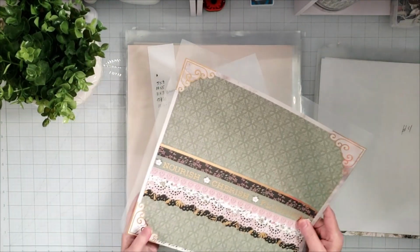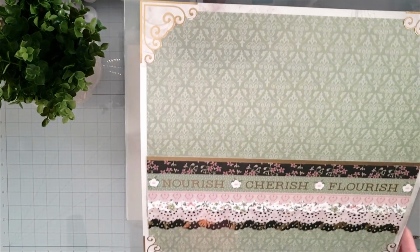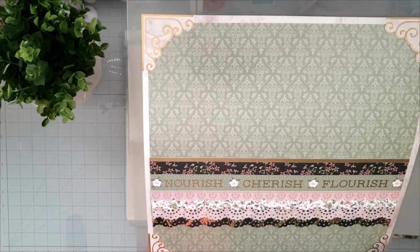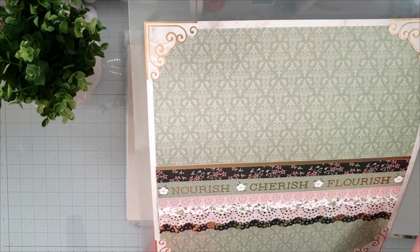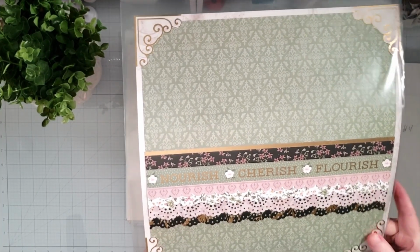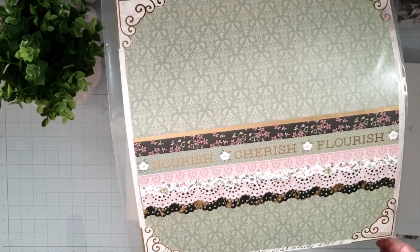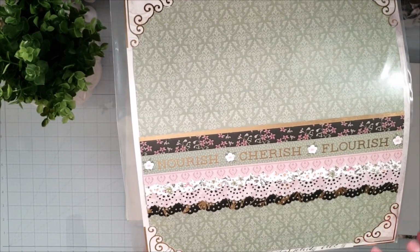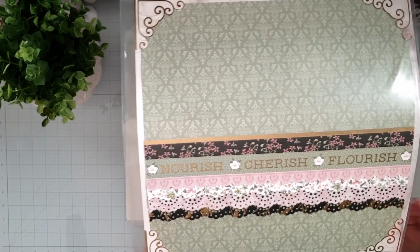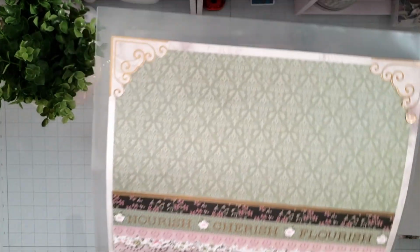Okay, so here is another one here. I like this one a lot. They had this really pretty paper in the paper pad. It had a whole bunch of border strips with words and stuff, so I just cut one of those out. And then I used a border punch. And they had this paper that had this design on it. I used my craft knife and I cut around that, and then I tucked the paper underneath, on all 4 corners.